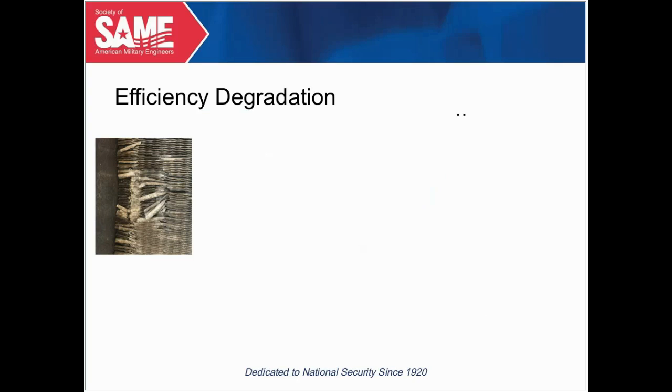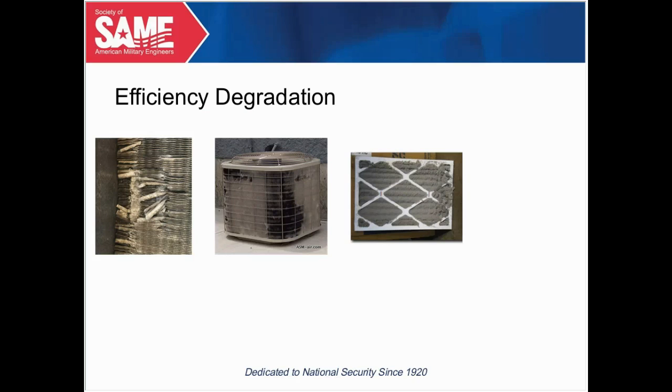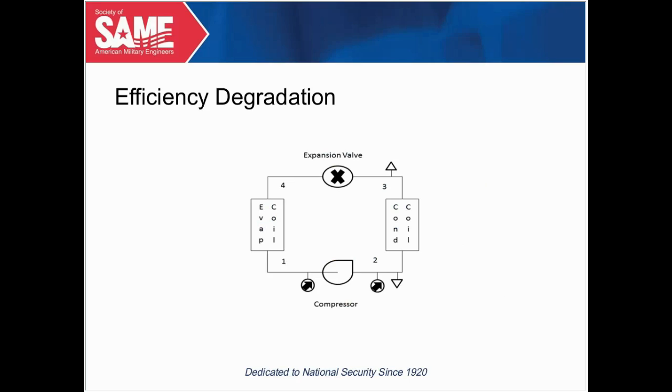The efficiency of a unit can degrade in several ways. It could be a dirty or deteriorated coil. You could have a dirty coil on the inside or on the outside, on the condenser or the evaporator. You could have impeded airflow through a dirty filter, a dirty coil, or maybe pinched ductwork, or you could have non-condensables or any kind of oil buildup inside the refrigeration cycle itself. So these are just a few ways the efficiency can degrade in a DX unit.